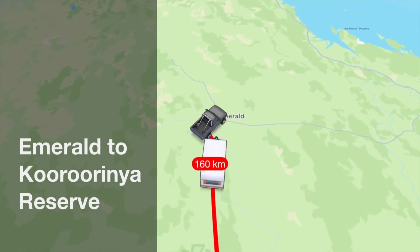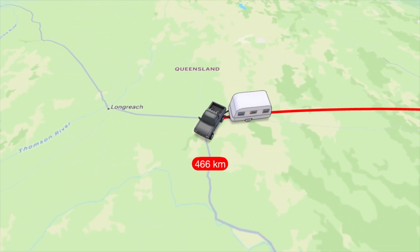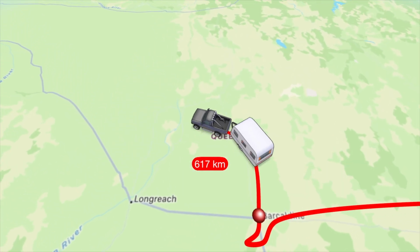In this video, we leave Carnarvon Gorge and head to Emerald via Fairburn Dam. We then head to Barcaldine before heading up to Kooroorinya Reserve via Muttaburra.